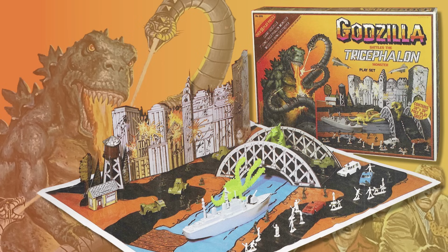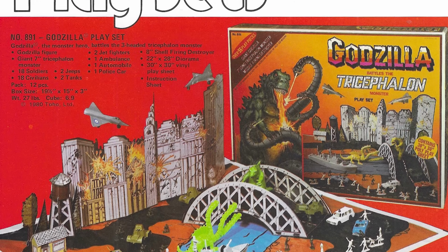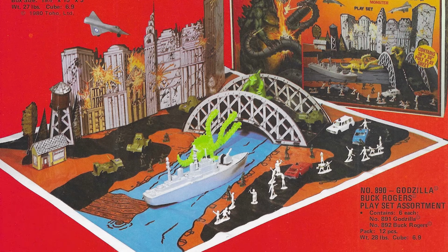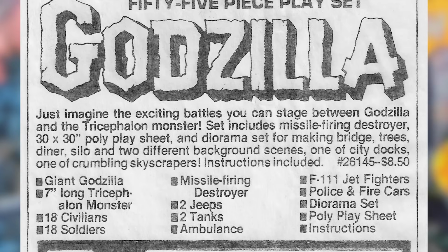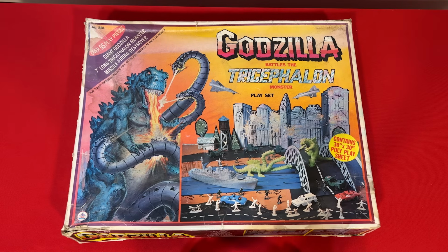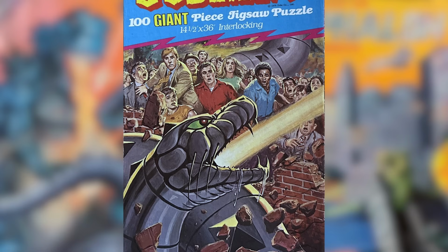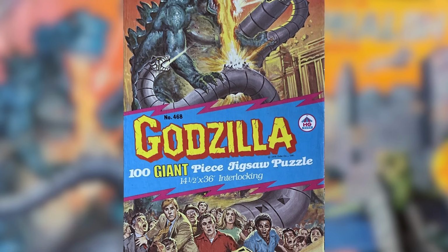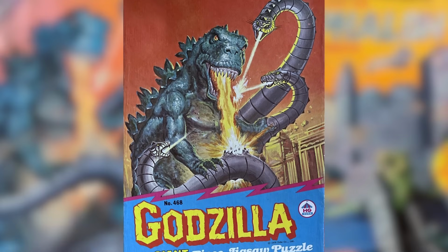Playtime! Yay! In 1979, HG Toys from Long Beach, New York released Godzilla vs. the Tricephalon monster, a 55-piece playset that pits Godzilla against a completely original three-headed foe. It came in a really big box, and if you watched my last playtime video on the jigsaw puzzles released by HG Toys, you'll know that this box art is recycled from a jumbo-sized puzzle that featured 4 heads. I think this art was repurposed and retconned to be the Tricephalon monster. But let's check out the playset.